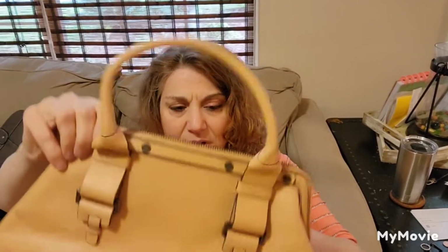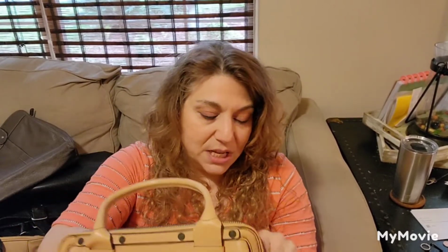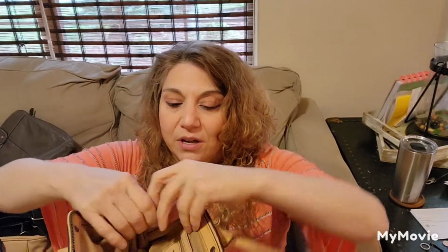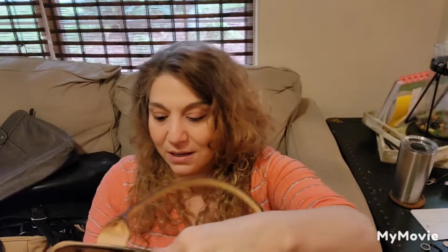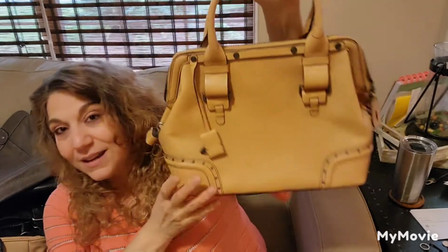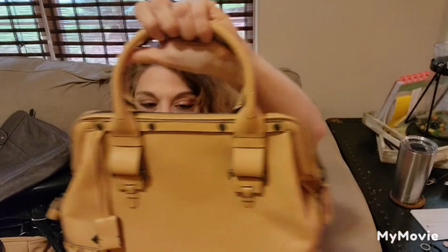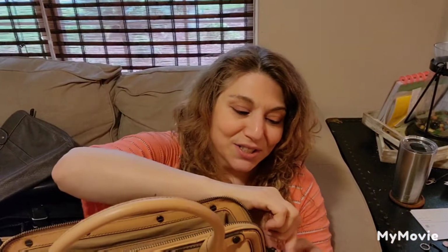So I'm trying to look for a maker of the bag. Oh, Ellen Tracy, 100% genuine leather. Okay, so this bag is made by Ellen Tracy. This is cute. I want to try to describe the leather. It's kind of a stiff leather, but I really think it's cute because of that little lock. So yeah, I'm going to list this one.